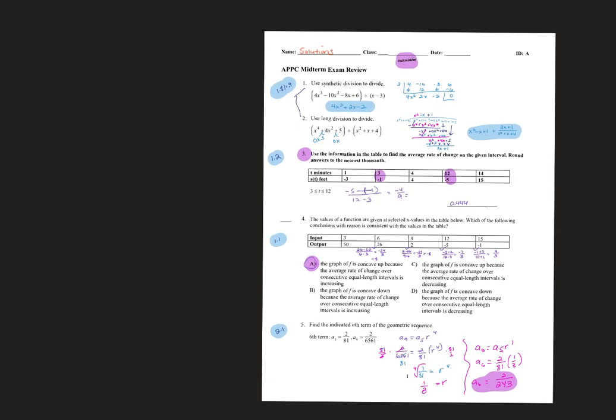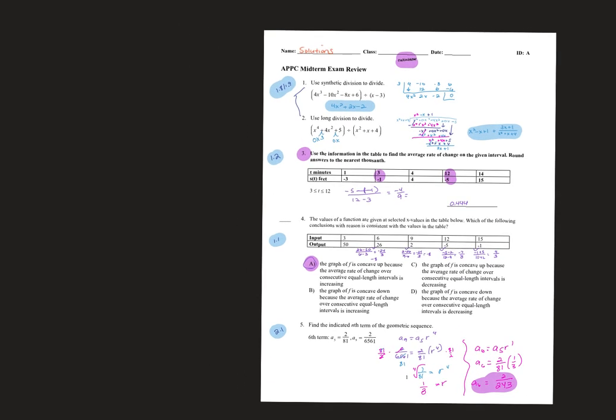So tests, as far as logistics go, there's 40 total questions. There's 27 multiple choice, and they'll all be worth 2 points apiece. The rest are open-ended, and if it's just one question, like if it's just one part, then it's also 2 points. But the ones that have multiple parts, like your graphing calculator ones where you have to figure out your regression and then you have to find the regression, each of those parts are 2 or 1 point.